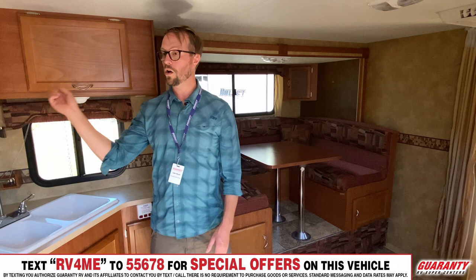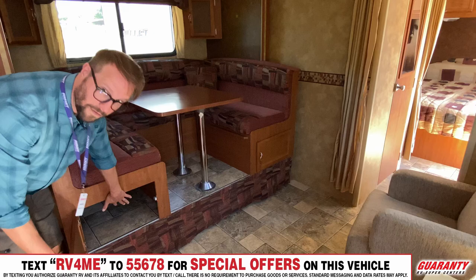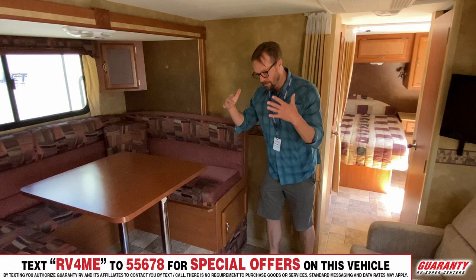You have lights all the way around here too, a huge U-shaped dinette. Now, if you're going to be bringing anyone else along with you, this turns into a very big bed. And there's storage underneath it that is separate from that storage we looked at outside too. With the U-shaped dinette, nobody's going to feel hemmed in, and you can actually seat quite a bit more people here too.